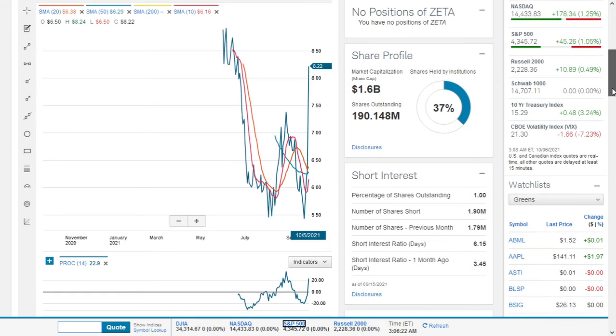Zeta stock not only was able to trade intraday through the previous day's high, but it also managed to close above it. Also, it had a wide range day with a close near the top. You can see that evidently. So there are signs that buyers of Zeta stock have gained control and that the downtrend could be over, especially since this price action was achieved on a higher than average volume.